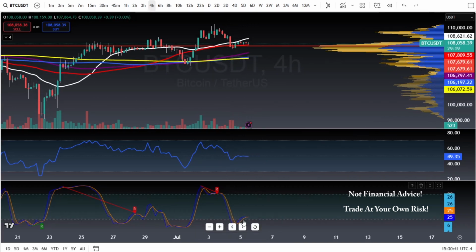We were low on the stochastic. We couldn't make it up. We're starting to curve over here, so it's possible that we might drop down to either the 80, the 100, or the 200 here. Hopefully we do get some support.